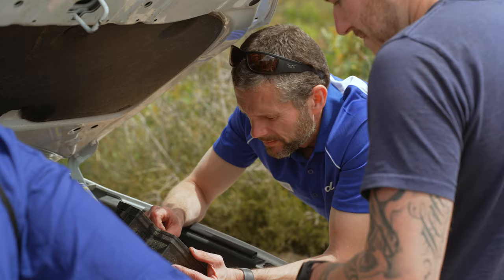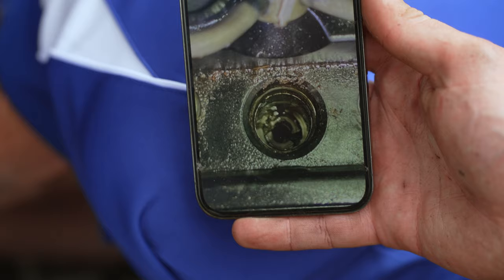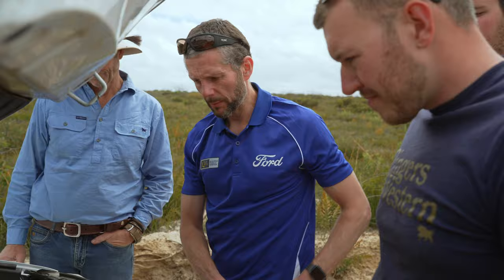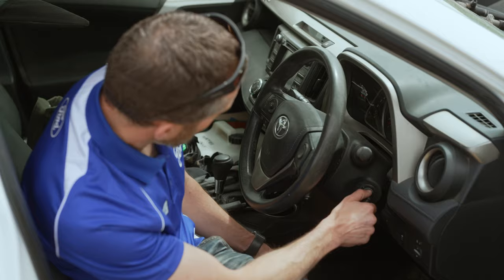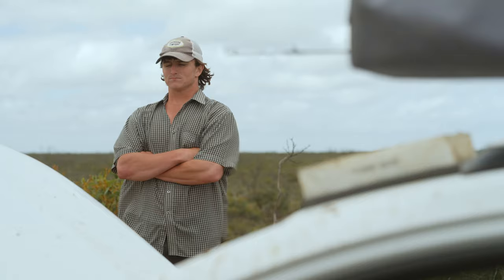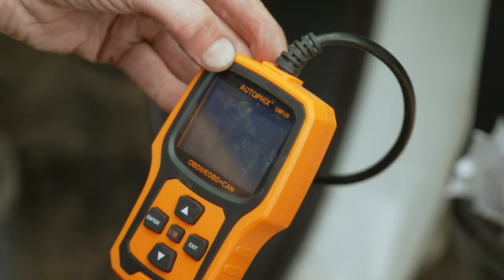This is slow and tedious work in less than ideal conditions, but we're determined to help out this young adventurer. All of us have been in similar positions early in our adventure pursuits. This must be heartbreaking for Willis. It's not looking good. What?